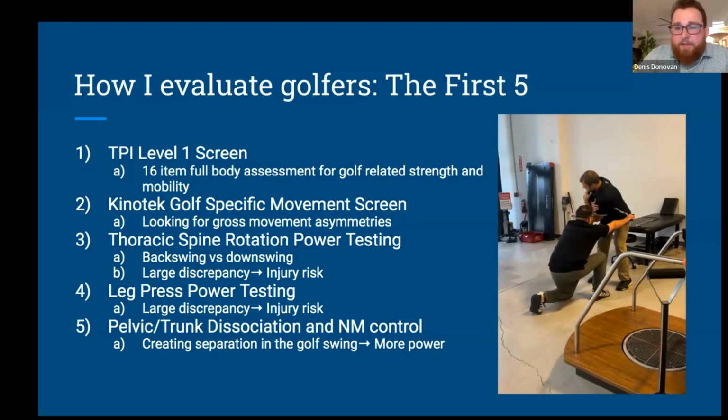What I really like about that is the camera has the ability to pick out where in the range of motion compensatory movement may set in. And I find that super useful for diagnosing and treatment of people with deficits. From there, I like to look at thoracic spine power testing. I look at leg press power testing. So we'll look at right leg versus left leg, backswing versus downswing.